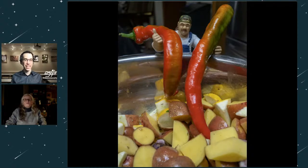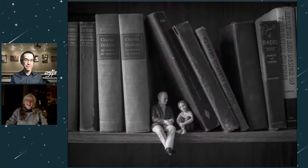And sometimes when I'm cooking, I just think that the little people should be a part of the fun. So we were making something with potatoes, and that was with the 15-140. And this one is one of my very favorites. I love this. It's just such a quiet, poetic kind of moment.